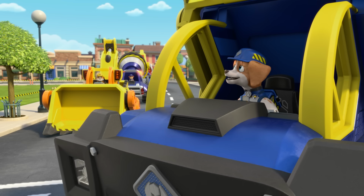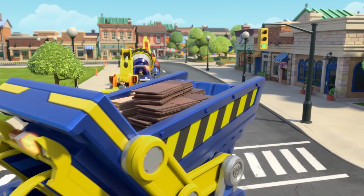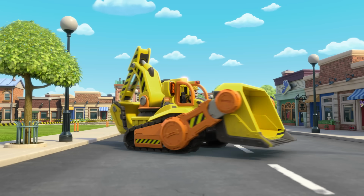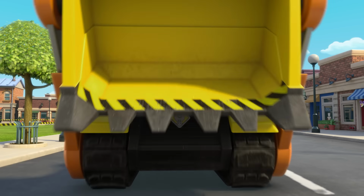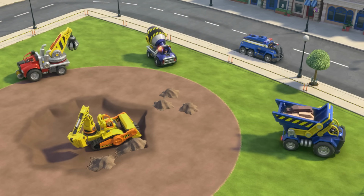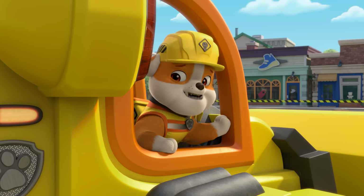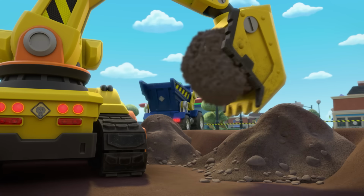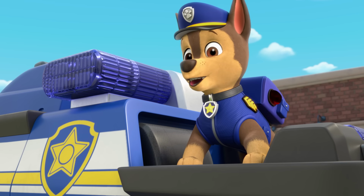My truck is filled! Time to build! I love when he says that. Now, let's bow wow build a science center! I'm really gonna dig this science center. These pups sure can construct!